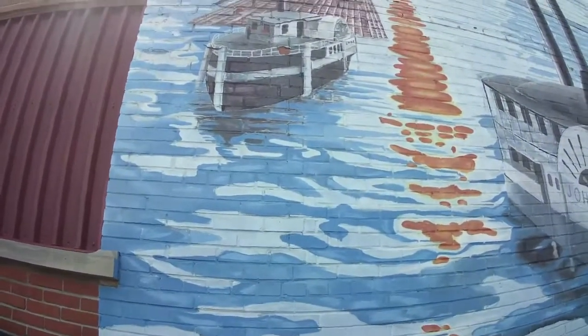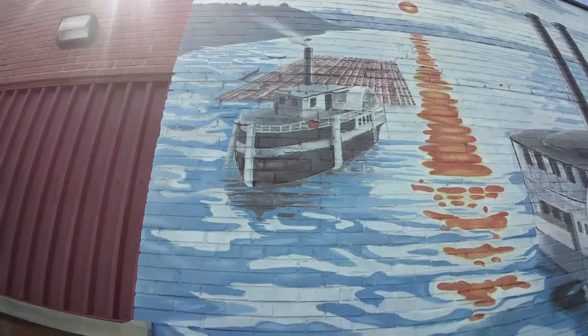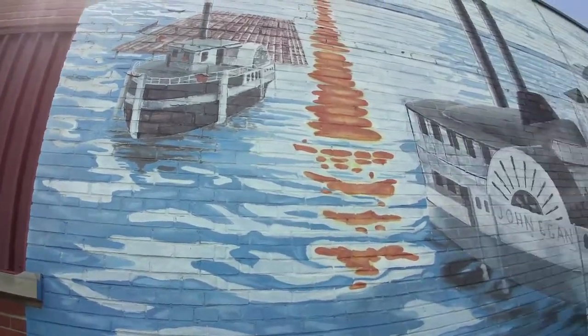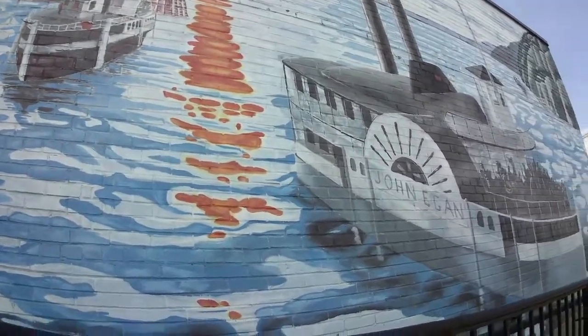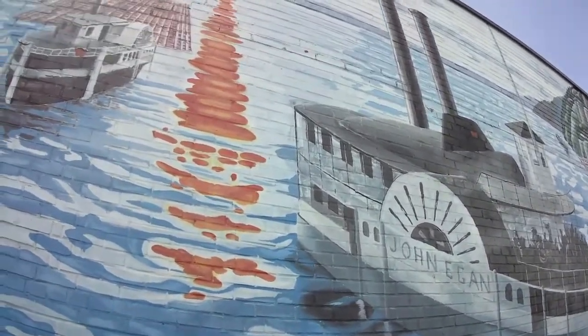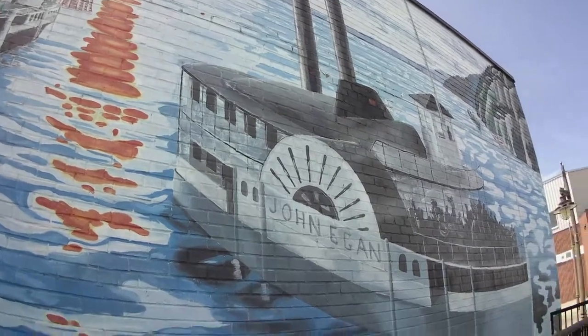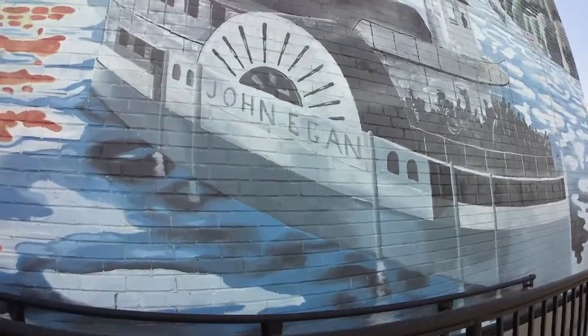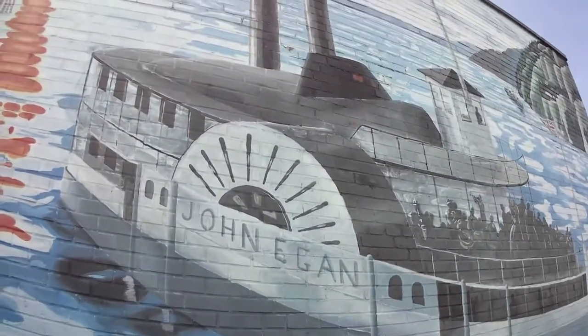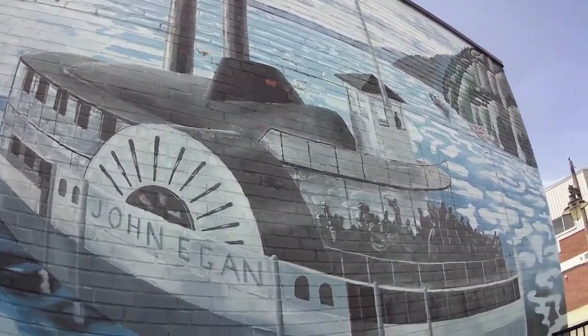Okay, check this out, guys. This mural is called the Steamboat, and it was painted in 1995 by Carol Marois. It's beautiful. It's 15 feet high and 69 feet long. So basically, Pembroke has a rich history of boats on both the Ottawa and Muskrat rivers.